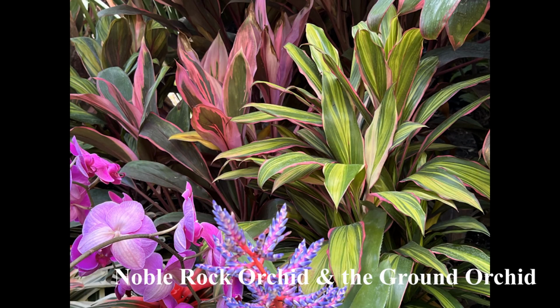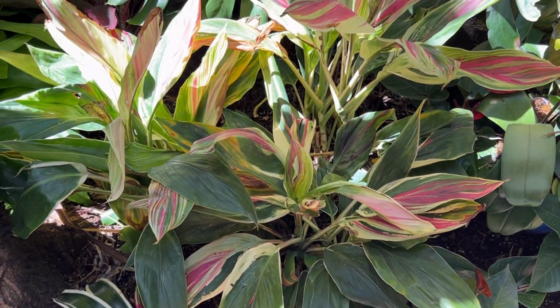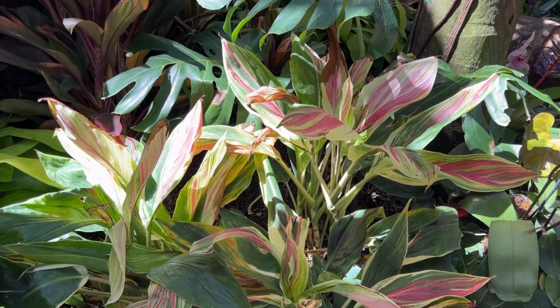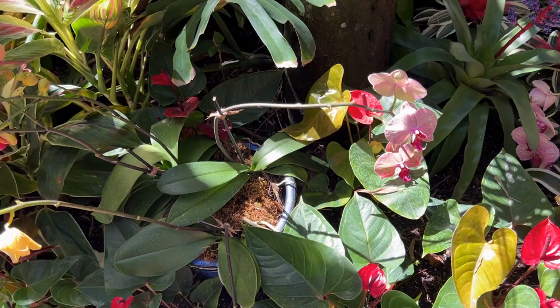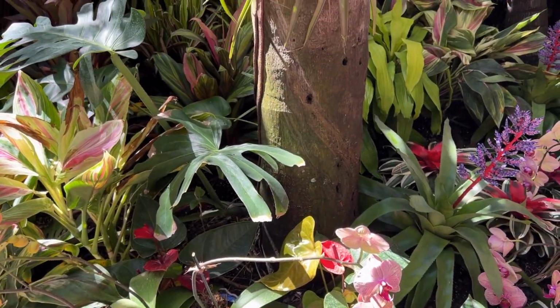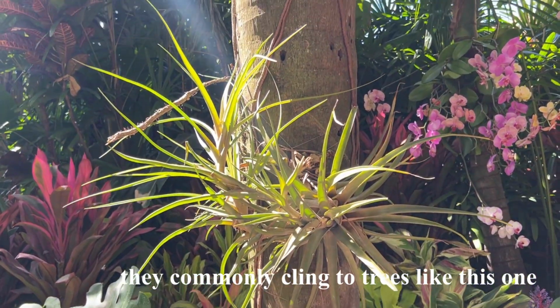Aside from orchids, you'll also find tillandsias, bromeliads, anthuriums, and a ton of other tropical plants. Tillandsias are epiphytes, aka air plants. They don't need soil. They take up nutrients from the rain and air. Even a bird pooping on a tree becomes a natural fertilizer for epiphytes.